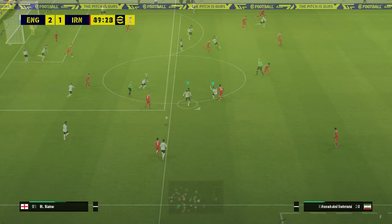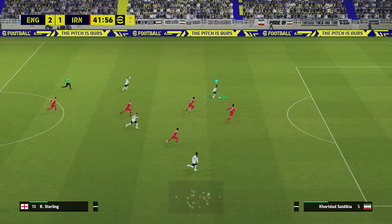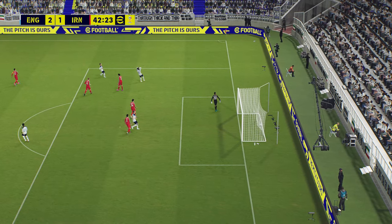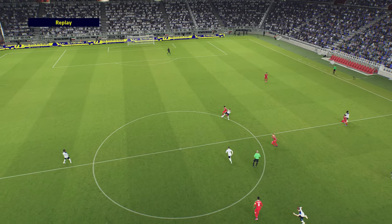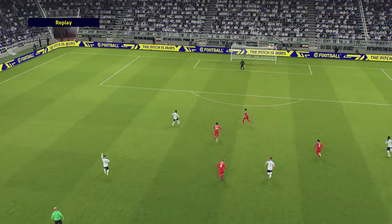To safety. No, he's not getting his way this time. Looking for the runner. Oh, just skips past his man. And Sterling! Well, the finish certainly didn't match the build-up. Well, there are a few pockets of space that are being exploited, and they need filling, and fast.